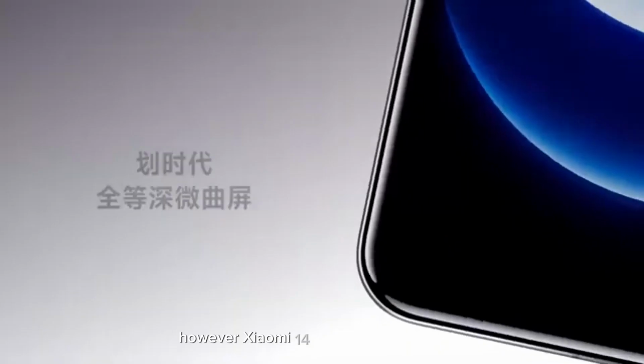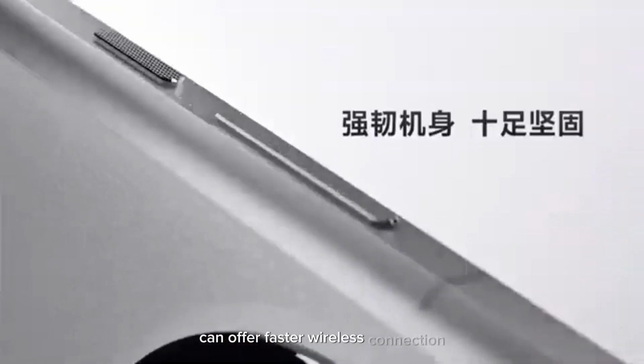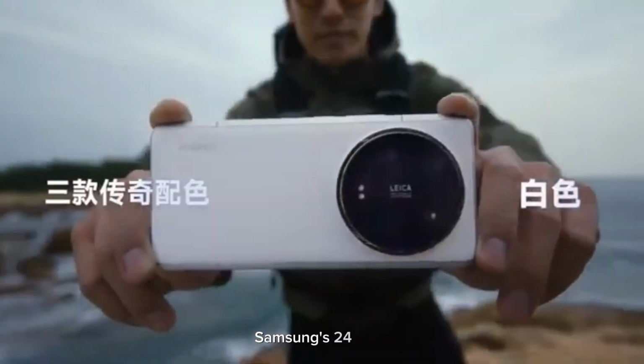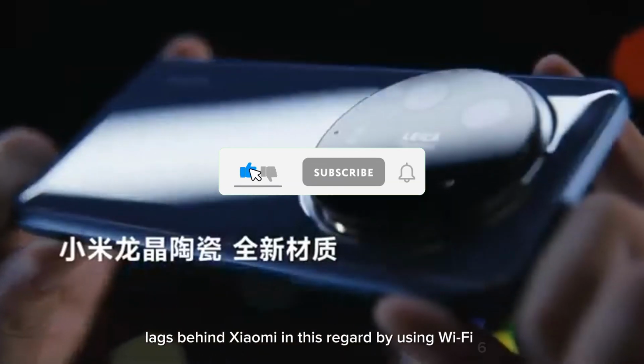However, Xiaomi 14 Ultra's Wi-Fi 7 support can offer faster wireless connection. Samsung's 24 Ultra, on the other hand, lags behind Xiaomi in this regard by using Wi-Fi 6E.